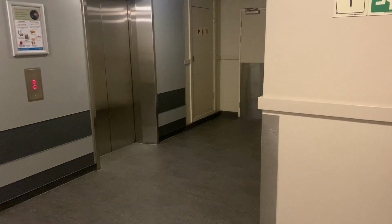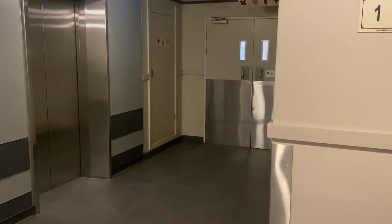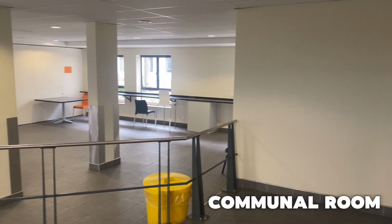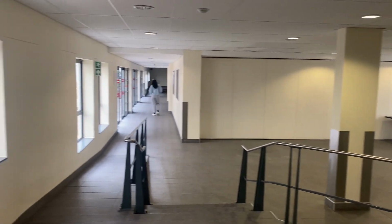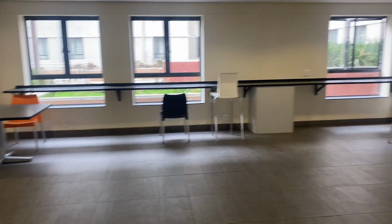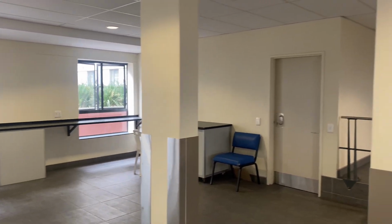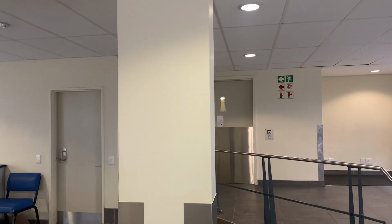As you go to the first floor, you can take the stairs or the elevator, but you'll see that there is a communal room on your right, and this is where students get to meet in case, let's say, there's a function and there's food or anything like that. It doesn't have to have food. You can basically come here anytime you want with your friends or whatever, and you can host a little thing where you guys can gather here and have some fun.